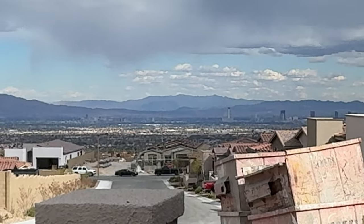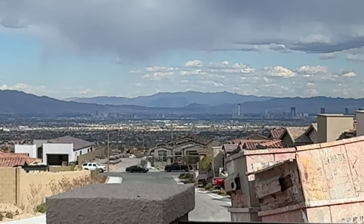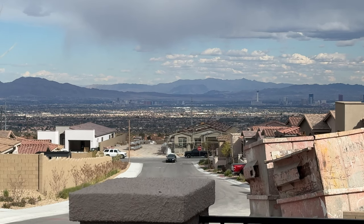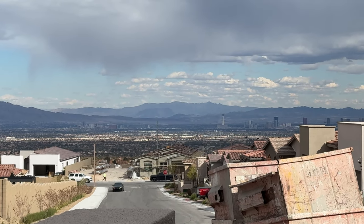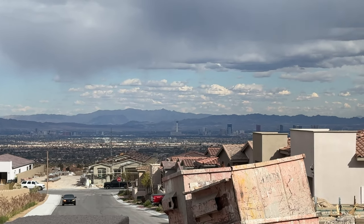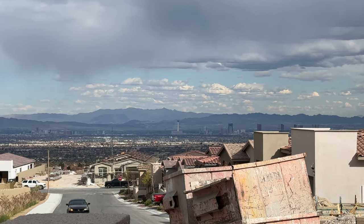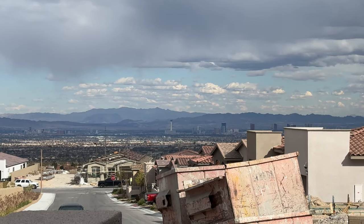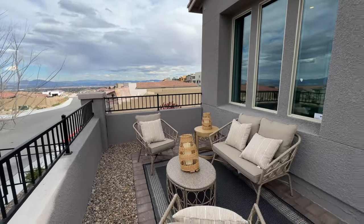Let me expand this, guys, so you can see how it feels when you're standing here in front of this courtyard. All right, everybody, this is literally how it looks. It's quite cloudy there, but when you're standing here in person, you can see the Strat Hotel right in front of your home. Okay, let's go back to the original setting. All right, guys, we're back here.